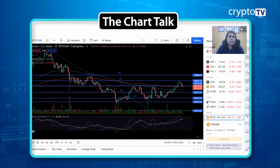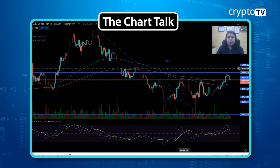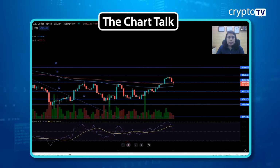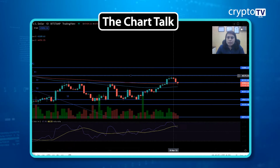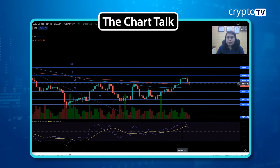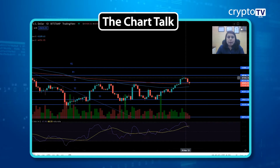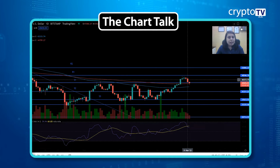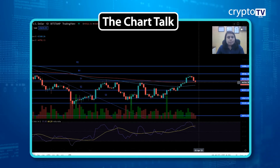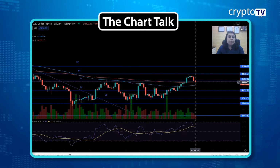Let's quickly move on to the chart. So this is the daily chart of Bitcoin. This resistance is an important one, because the price is not able to cross it. You can see that for the past 3 days we were getting these dojis, and yesterday when we recorded this session, there was a doji. But the fall happened later in the day, and this is what we might get today also.